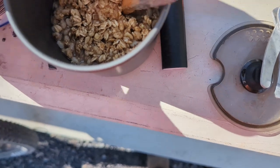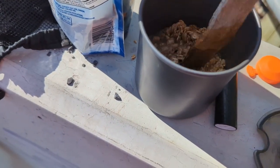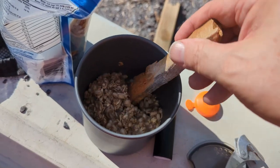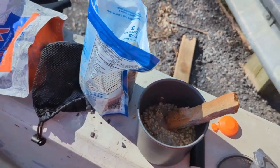Yeah, I forgot to bring a bowl, so I can't just put the desired amount of granola in the bowl and then put water in. No, I gotta do it guessing the amount of water and putting granola in until it's right. That's good, so that'll make a nice snack.